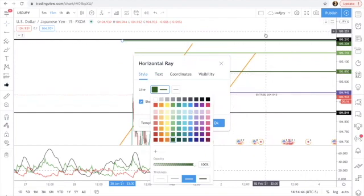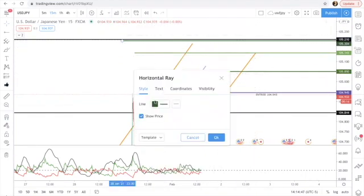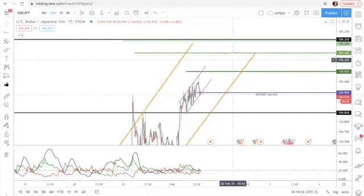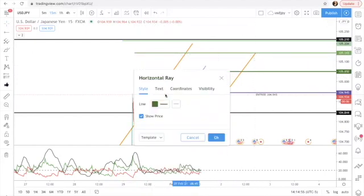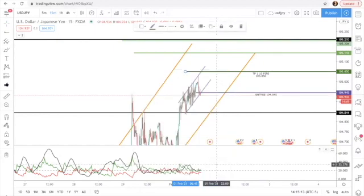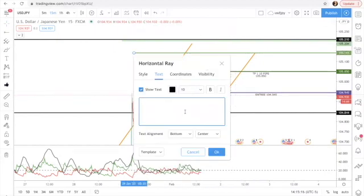I will do a different color, a darker. Actually, I'm going to do this light green because there it's dark right there. So basically what I'm going to do is say, okay, boom, this is TP1, 10 pips, because I want my team to know when I'm sending out this signal that this is going for 10 pips. And if you want to put it in your account for 10 pips, it needs to be 105.050. Okay, I'm going to do the same thing. TP2, 20 pips.